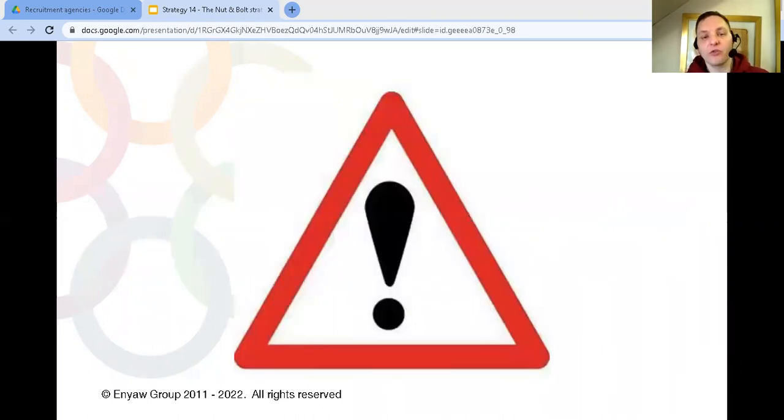Before we get into this strategy, I need to give you a quick disclaimer. This strategy isn't right for everyone. Some businesses won't be big enough to use it. And if you're not registered as a limited company, you'll need to do things slightly differently to get the end result. But this strategy is using mergers and acquisitions to grow your existing business.